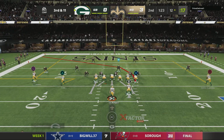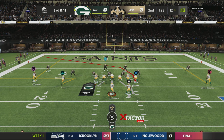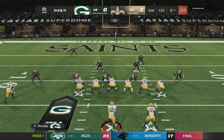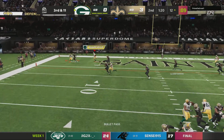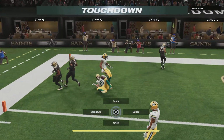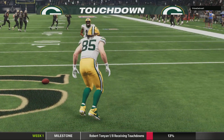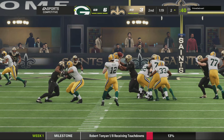They missed a field goal on their last drive. Here they need something to even get into field goal range on third down. From the gun, it's Rodgers. Left sideline, a dive, and it looks like he's got it. Touchdown, Packers. Robert Tonyan there to make the grab.